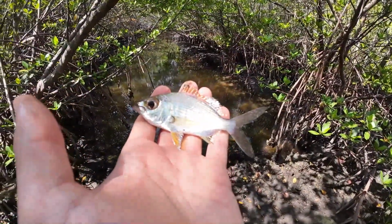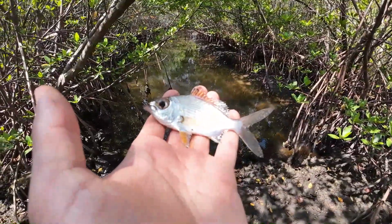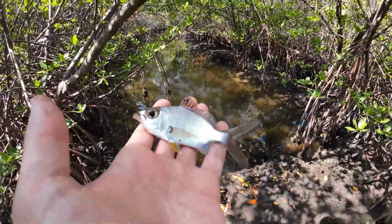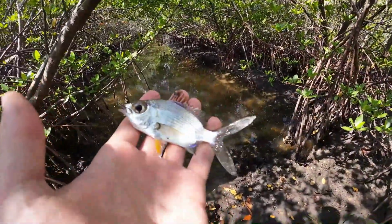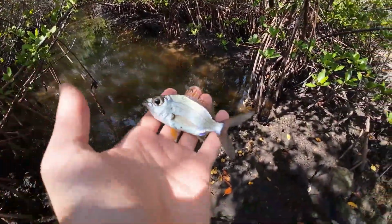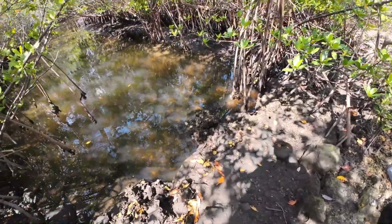Alright, so first fish of the day is a little yellowfin mohara. Caught one of these last time. Really good bait fish, but he's just a little bit too big for the fish I think I would find here. So let me drop this one back in, and we'll see what else we can catch.